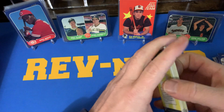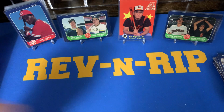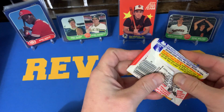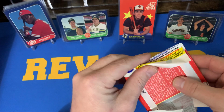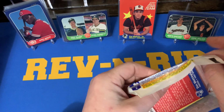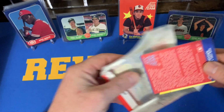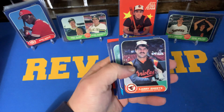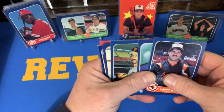Ernie Rouse. These cards are stacking deep. Oh, we got an all-star. All-star, not much wax there. Don Mattingly again. Glad to have Don, but unfortunately, the last one was miscut.